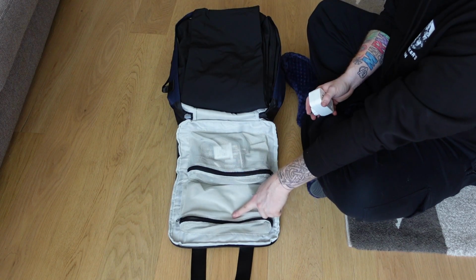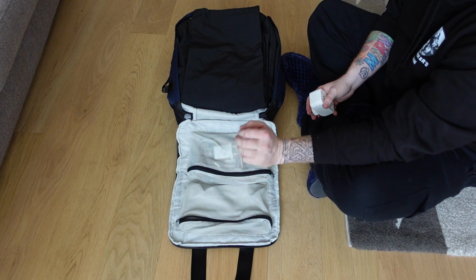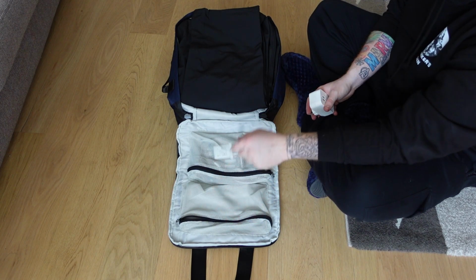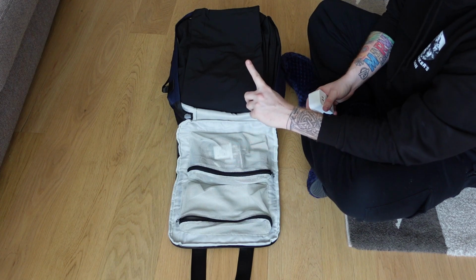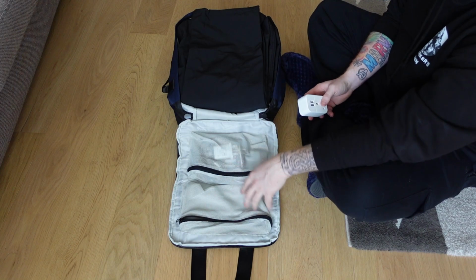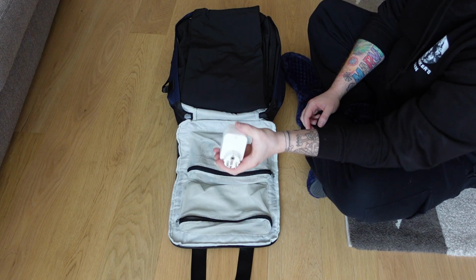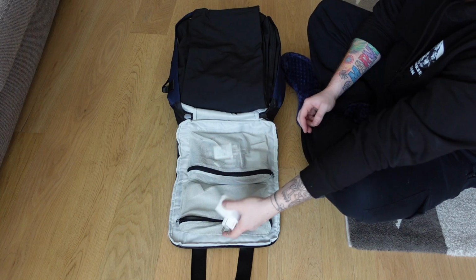In this pocket I'm going to be putting all my bathroom stuff, so toothbrush, medication, shower gels, things like that. Towels, you might be thinking I haven't packed any towels, I'll be using towels from the hotel. I'm also putting in here a multi-use universal plug for travelling.